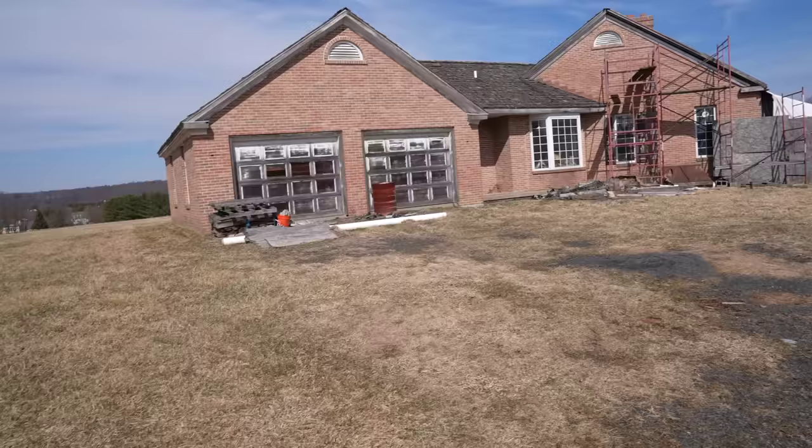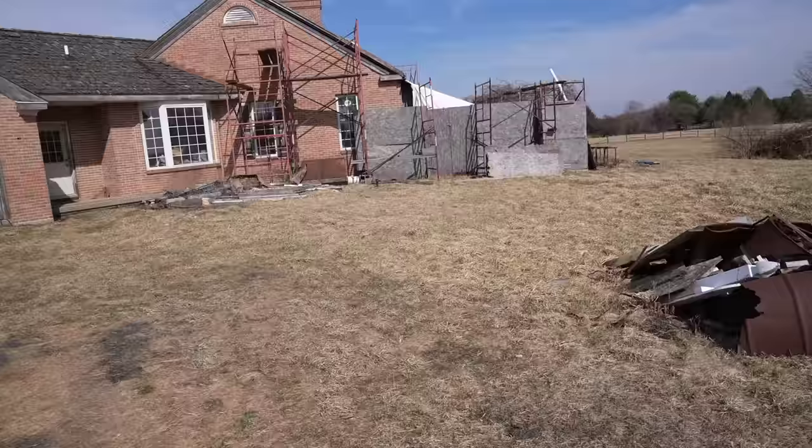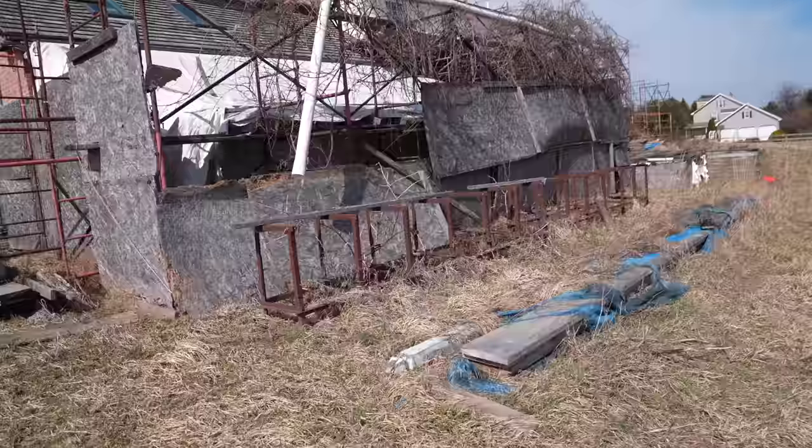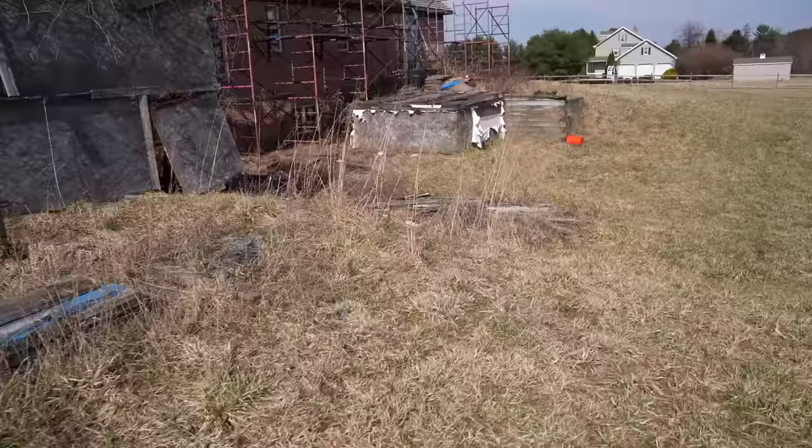So as you guys can see, this is the back side of the house right here. They even started renovating it at some point, it looks like, by putting in some fresh windows. But you can see the garage doors are really old and the whole backside of the place is really decaying. Cat just came running out.